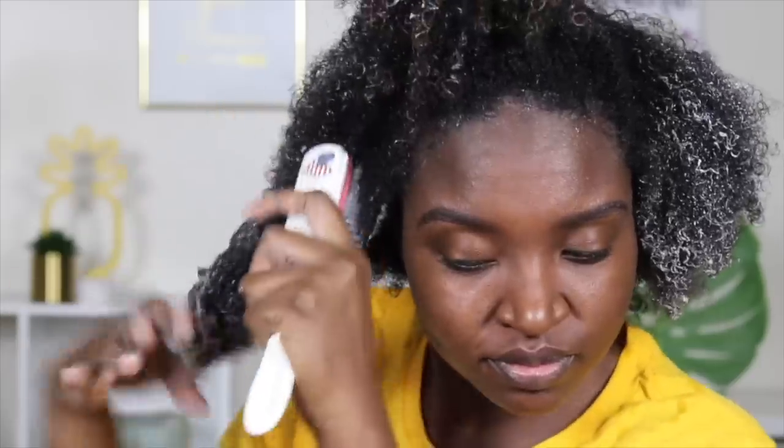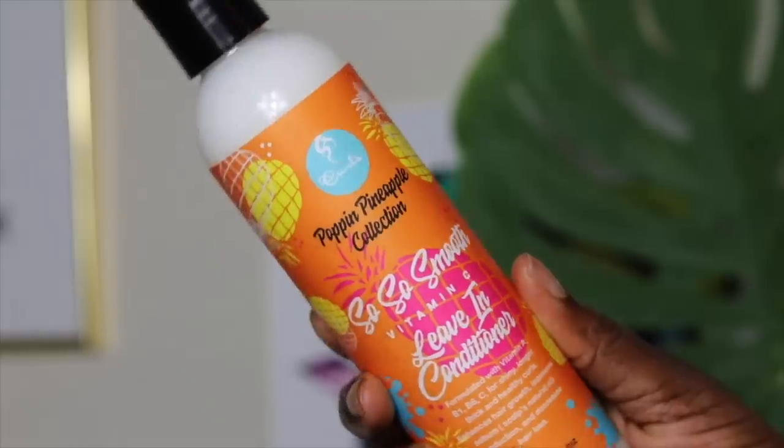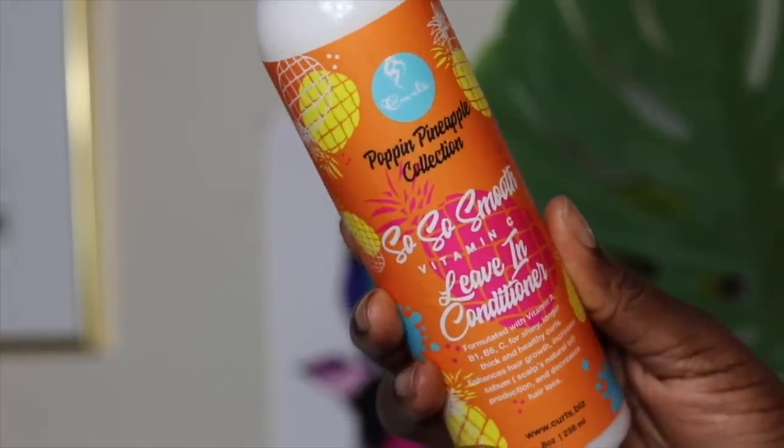What I like too about this collection is that it's infused with pineapple, and I love pineapple. I don't know about you, but I do. It has organic pineapple extract in it, and a lot of vitamins that help with hair growth. To make our wash and go puff happen, we are going to do the simple steps of a basic wash and go. I'm going to show you those easy steps. I'm going to grab the Curls Poppin Pineapple So Smooth Vitamin C Leave-In Conditioner.